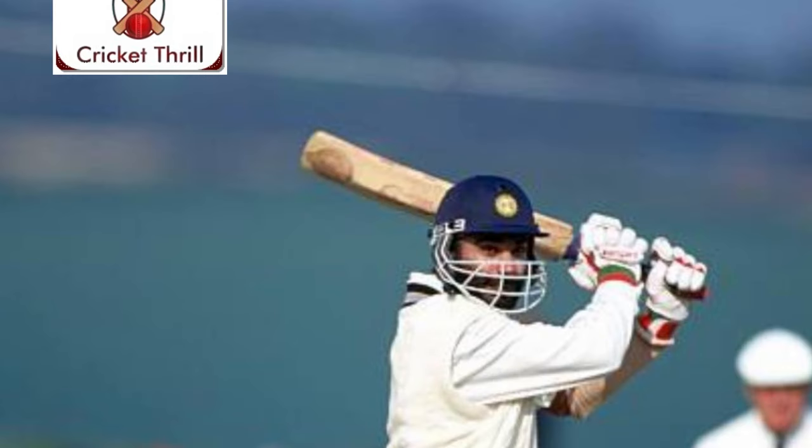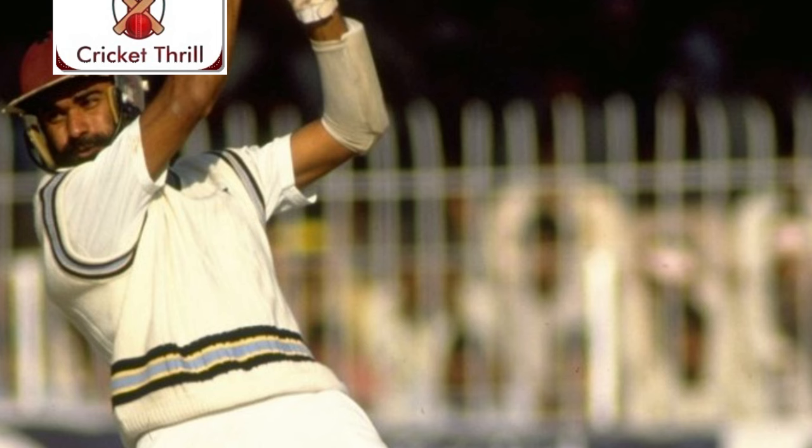Navjot Singh Sidhu was born in Patiala, Punjab on 20th October 1963. Sidhu may be more famous for his witty one-liners in commentary, but one must not forget that he was a prominent batsman too for India.